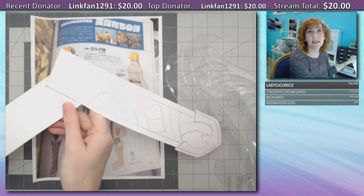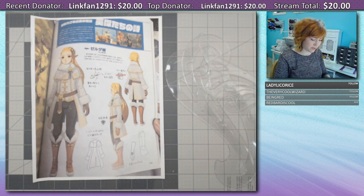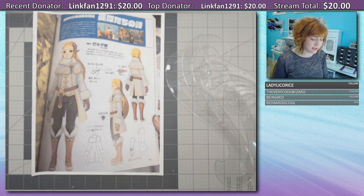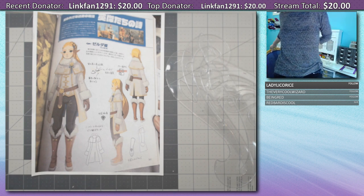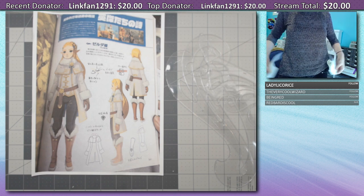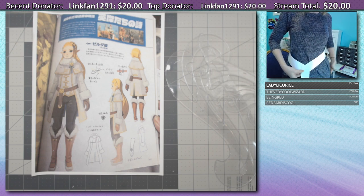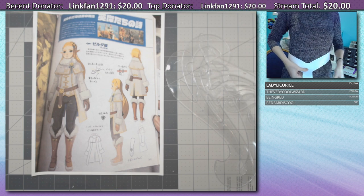So I pretty much am picking up exactly where I left off. I was busy sketching parts of this belt last stream, and I'm going to do the same thing at the beginning of this stream. I have this reference image, which is pretty nice because it shows all the different sides of this, or at least most of it. So I'm going to copy as much as I can and then just fudge the details. But I'm going to throw this on really quickly. It sits high on the waist in the back and lower on the waist in the front. You guys can kind of see what I'm doing here.